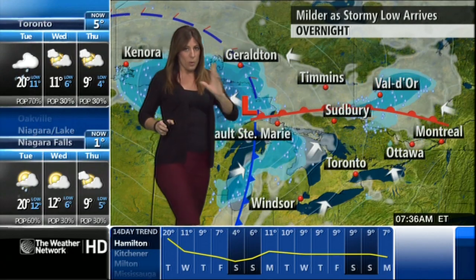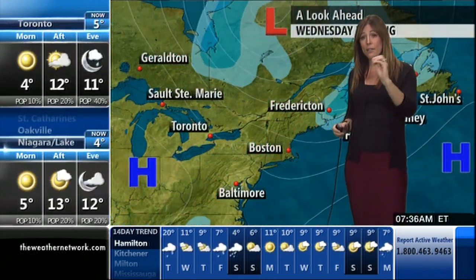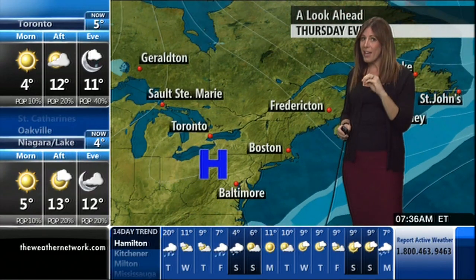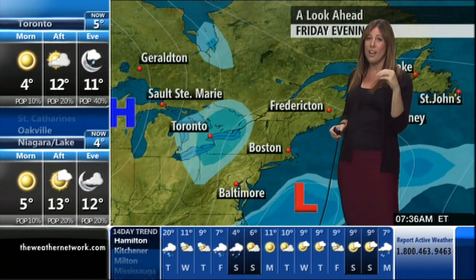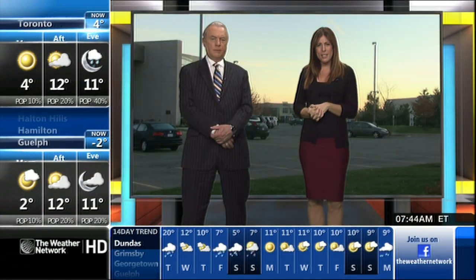This movie is very slow, so I'm going to click ahead and show you what's coming up after the system. We are going to be seeing a clearing trend for Wednesday and Thursday, but for Friday, the bad news that Tom was mentioning is that it could be cool enough north of the 401 overnight into Saturday to see some mixing.